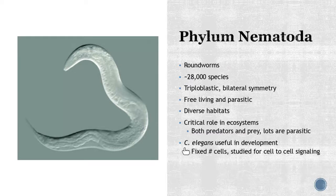One of my favorite ones in this group happens to be the organism C. elegans. It is so helpful in the study of development. So we want to understand how we go from that zygote, from one cell, to the total cells of the body. Well, those that study developmental biology study this organism a lot because it has a fixed number of cells, and I think it's 256, I'm not quite sure, but they're able to track the cells from start to the full-blown organism, and it's very important for understanding cell-to-cell signaling.